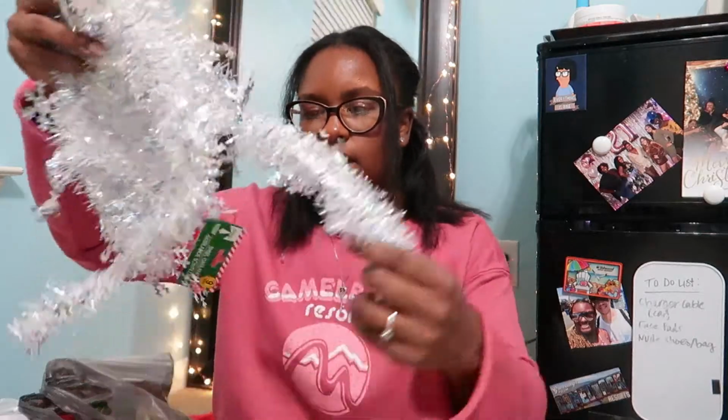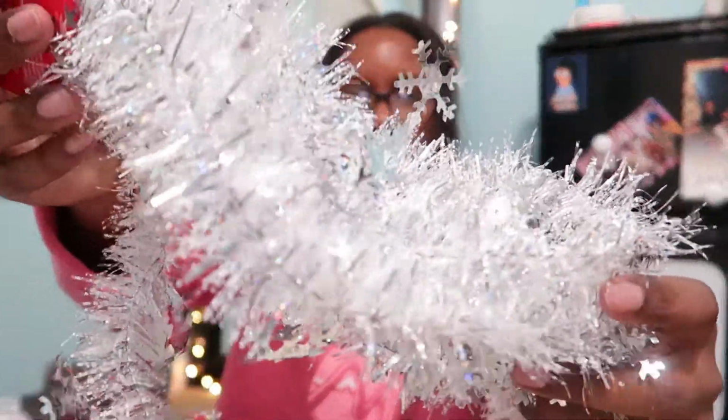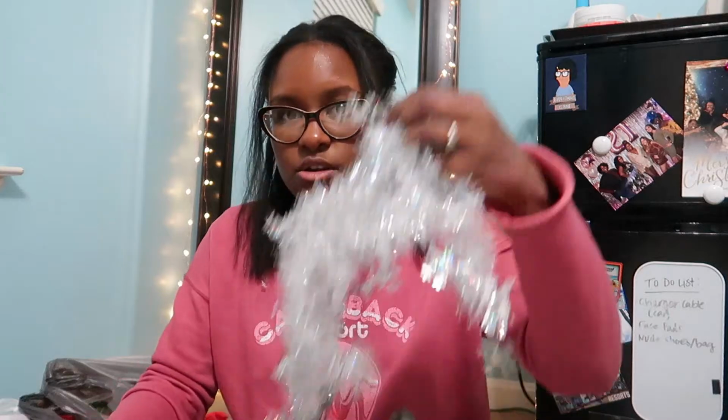Then next I got this garland, tinsel, whatever you want to call it. Is it tinsel? Yeah, tinsel garland. Okay, that's what I thought. It's silvery, and it has little snowflakes on it, if you can see, and I thought that was super cute. It's almost like putting snow in my room without actually using real snow. So I got 2 of that.